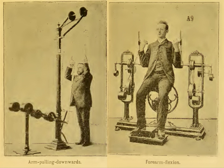For example, these are photos taken from this book that I just mentioned. We can see that the man standing here is standing under a cable pulley machine, and so what we are looking at is a very early example of a lat machine. And you can see that down here it says arm pulling downwards on the left, right? So we are looking at a lat machine here. It's pretty amazing, and we can also see on the right a forearm flexion machine.